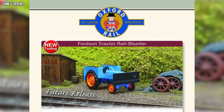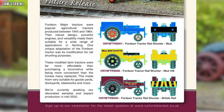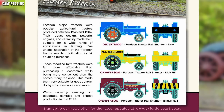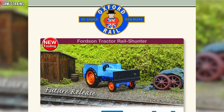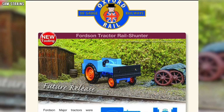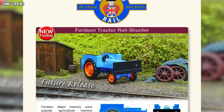Now, what on earth is going on with these? I actually had to try and Google photos of the real things to try and get my head around what is exactly going on with these, and it's still not entirely clear. But apparently these tractors were modified to work on rails because that made a much cheaper alternative to, say, buying a locomotive to use as a shunter. So we've got this very odd situation where there's a tractor with a buffer beam, and I can't really tell from these photos how they're supposed to work. Maybe these tractors didn't ride on the rails. It looks like maybe they would have driven on the sleepers instead. But either way, it's an interesting little accessory that will look pretty decent sat in a siding somewhere.